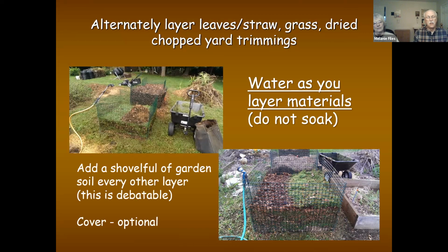And you'll read in some places, there's a lot of different books and everything on composting. Everybody has their own particular method and thoughts. Some people do say add a shovelful of garden soil to every other layer. The concept behind that is it adds more microbes into the composting, but between what's naturally in the leaves and the grass, that's already going to be there. So you really don't have to do that.